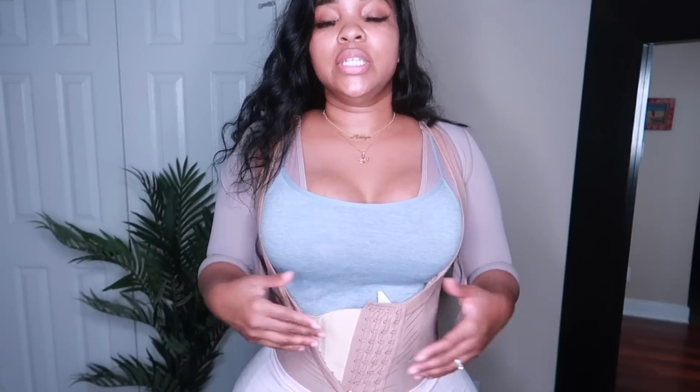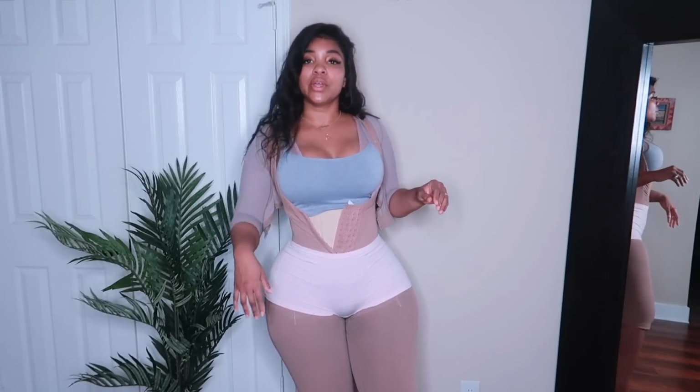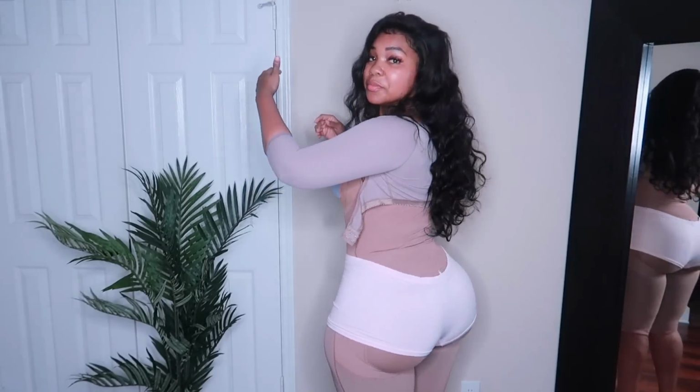All right, so I just unbuttoned my garment a little bit. I'm gonna step back for just a moment and show you guys the full view. Then I'll come back. Excuse the panties because the crotch area is open for you to go number one and number two. So I do have on some little boy shorts over top of it, just so I will not be exposed. But as you can see, the garment goes all the way down to your knees. So it is literally like a full body armor suit.